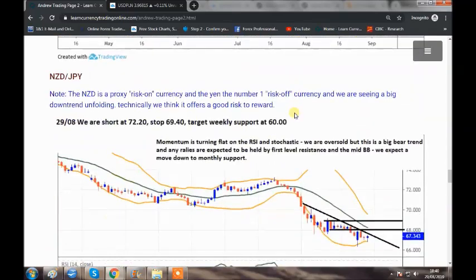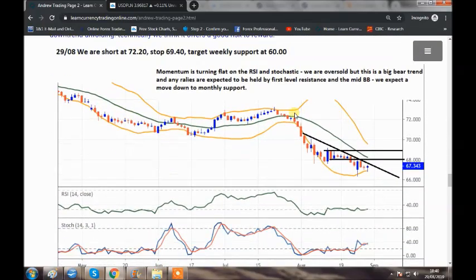What we've got next, NZD JPY. It's been the best of the commodity currencies short on the JPY. For us, 72.20, 67.34 in, so about 500 pips. A nice move down there. It did slow up a bit, but again, just so much downside. And it hasn't touched the 20-day moving average since we've come in.